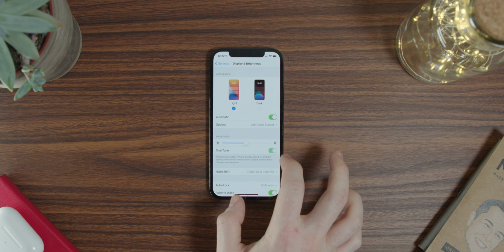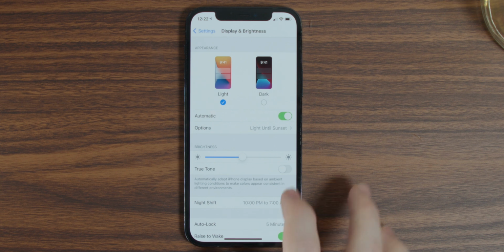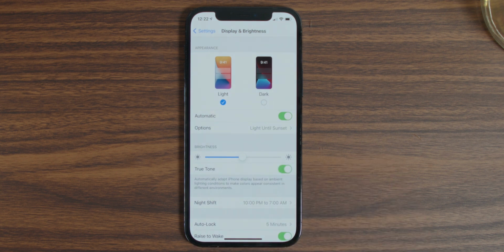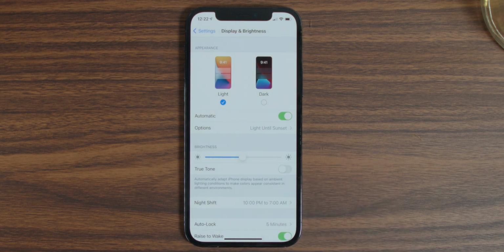True Tone is an awesome technology that's automatically going to shift the color temperature of your phone based on the ambient lighting in the room. So sometimes your phone could look a little bit warmer, a little bit more orange, and sometimes a little bit cooler, a little bit more blue. Some people really love this. It's supposed to be a little bit more comfortable, easy on the eyes. If you're like me, I just would prefer to have it off entirely. So you can choose right here whether you want to have it on or just simply toggle it off.